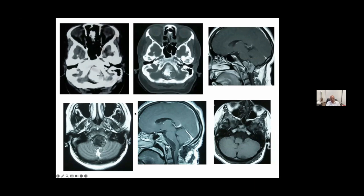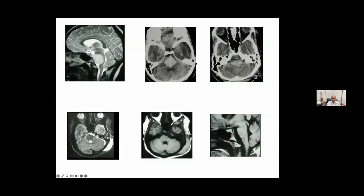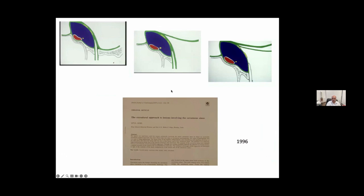Essentially what I mean to say is you can do these tumors with minimal exposure. You can do these tumors if you know the art of breaking the tumor and the art of dissecting the tumor. Even if the tumor is going right in front of the brainstem, going across the midline, you can do this operation with minimal exposure.